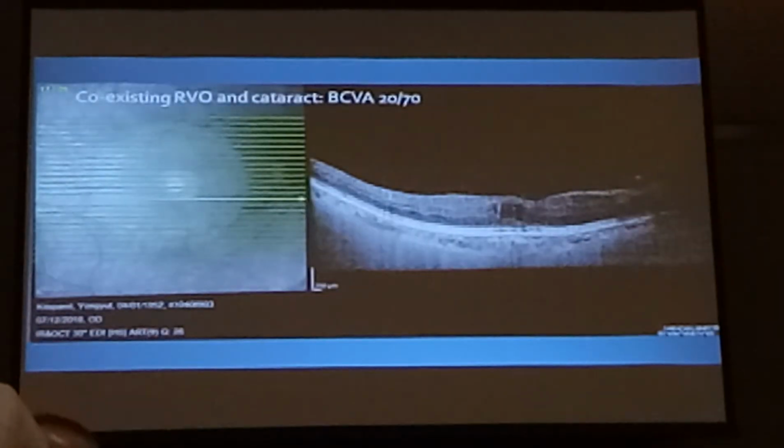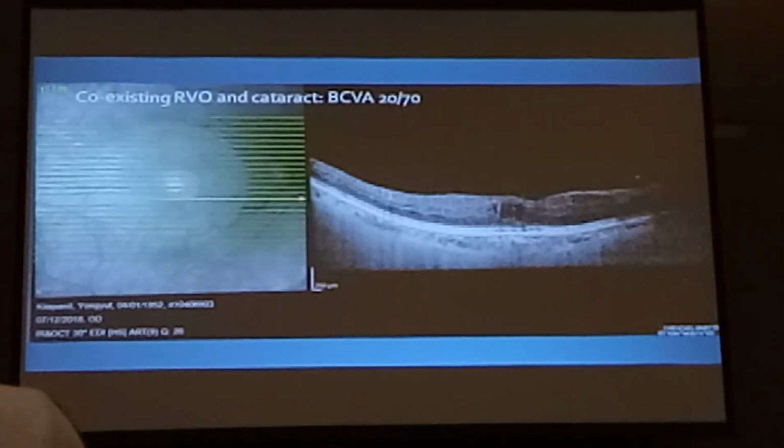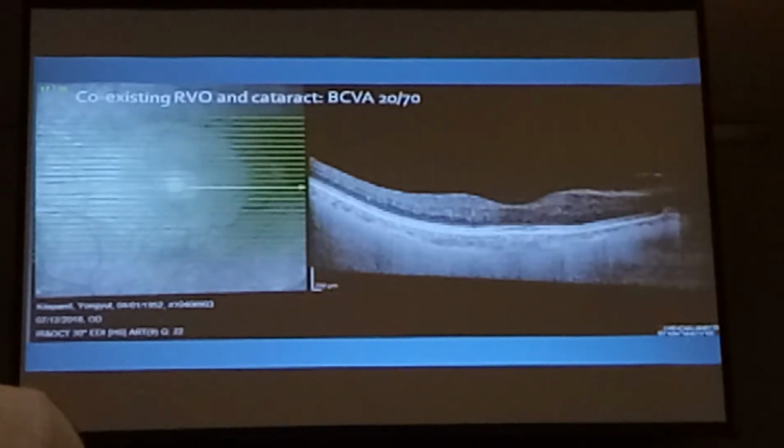I'm going to show you some interesting cases. This is a coexisting retinal vein occlusion and cataract, with a visual acuity of 20/70. You can have a look at these retinal images. I'm sorry I don't have a color image for you, but you can see the tortuosity of the retinal vein here. This is a case of central vein occlusion, but it's kind of stable. But the patient definitely has 2+ nuclear sclerosis, with visual acuity of 20/70. But you can see the macula is still okay, it's not very bad. There are some cysts here, but overall the retina is not affected.